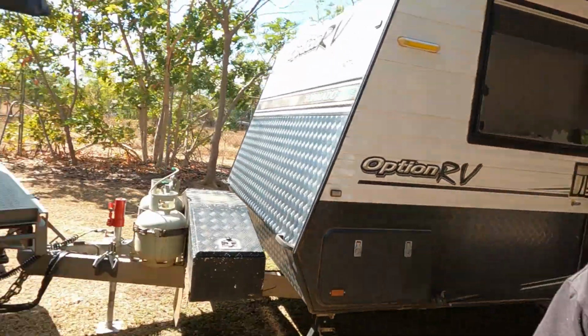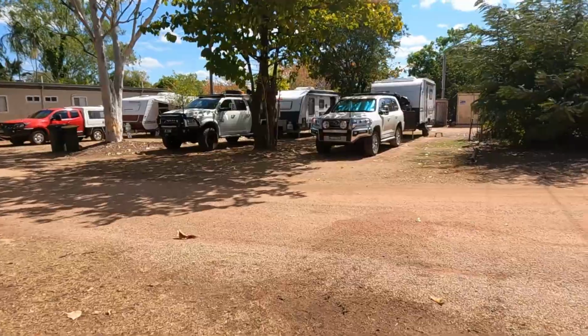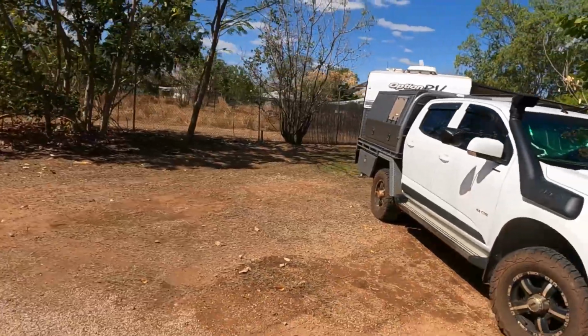So we're at Pine Creek, we're at Lazy Lizards. We've been here before, Site 15, and we requested Site 15 again when we got here. So we're in Site 15, which is really, really cool. It's right down the end. You've probably seen it from before, but we'll just go and have a bit of a wander. So this is our little spot here on the corner.